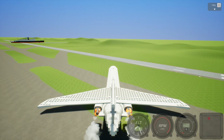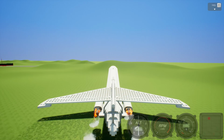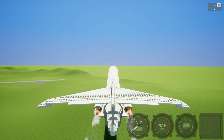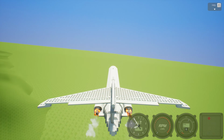Now, I don't have a lot of space to take off because sadly there's a giant ship in the way. But I'm sure we'll be able to get off the ground with no big deal. Oh, yeah. Oh, look at this. It's like the fitting of a glove, but, you know, in the sky of planes. Man, this thing glides pretty good. Let's see how it banks.